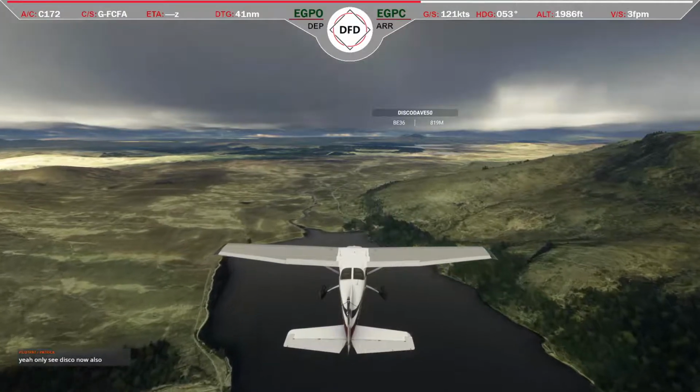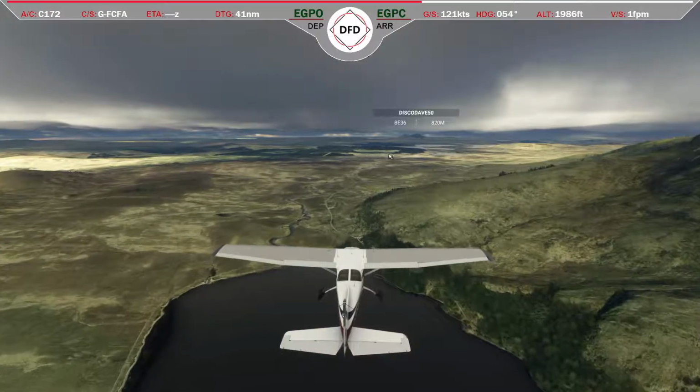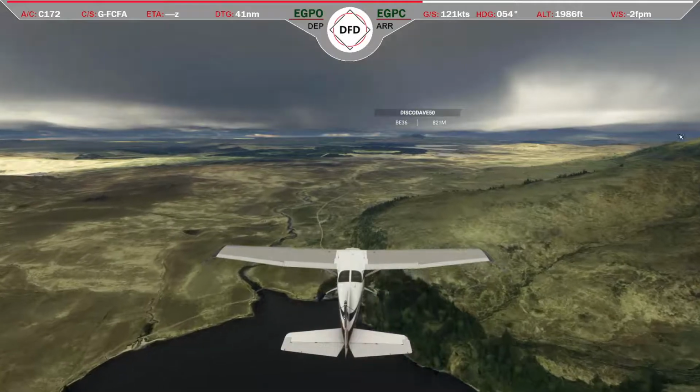So once we get over the second loch here and we get up a little bit, when we get up to this tree line, we're going to turn eastward and head out across this area in here.